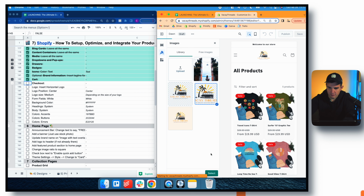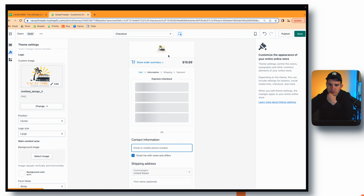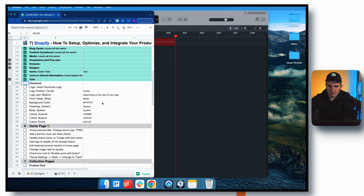Logo, just upload your logo again. So there's the logo there that we just added. See, our logo I think would look a lot better if it was actually horizontal. I kind of skipped that step. I'm gonna do that really quick.